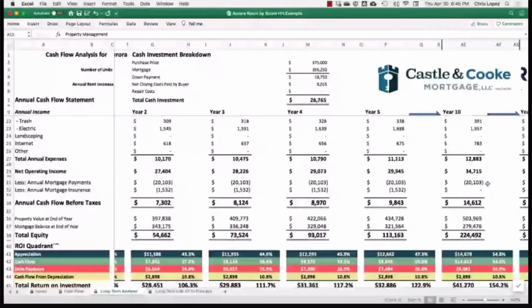And so, Joe, if we're in year 10, we buy this, what does a person need to do to make sure that PMI drops off? Nothing. Just make your payments. It'll automatically go away once you reach that 78% loan to value. If you get there sooner by making extra payments, once you get to 80%, you can actually call your servicer and request it to be removed. But once you reach 78%, it'll automatically go away.